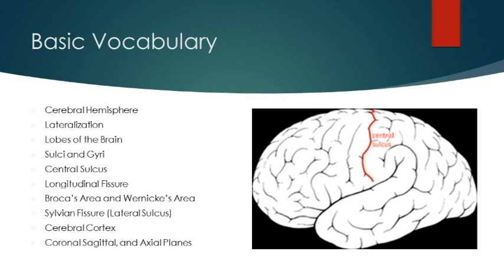Now, another term is lateralization. And this term refers to the specialization of functions in each hemisphere of the brain. Now, while both hemispheres work together, certain functions, like language processing, typically on the left hemisphere, and spatial reasoning, typically on the right hemisphere, are often more dominant in one hemisphere.